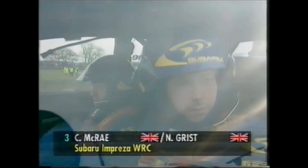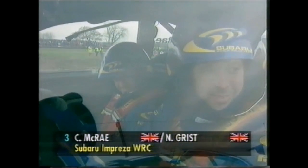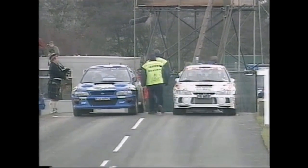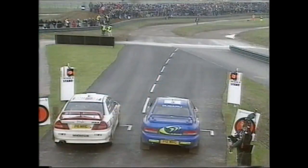Colin McRAE with the sound of Martin Hewins, his regular bagpiper in the background. 1995 world champion. He's won the RAC twice. He's won 4 events on the World Championship this year, but he's also had 6 retirements. Having a word with Tommy, obviously, a bit of banter before they start. So here we go. We will see in a moment the red light come on, and then when it goes off, which will be within 2 to 4 seconds, they'll be off. Wait for the light to go out. Here they go.